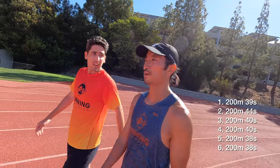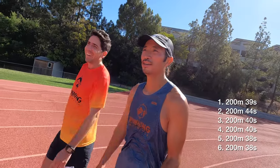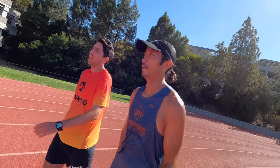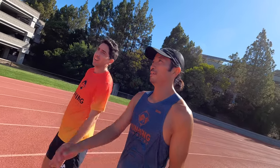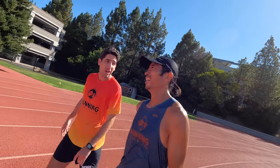They felt great. It took me a while to get used to spikes again. Yep. I think this is my fourth workout in them, and now I'm really looking forward to doing these 200s in spikes, which is something I do not think I'd be saying. Well, you're feeling good now. Let's wait till tomorrow. The spikes do take a little time to get used to.